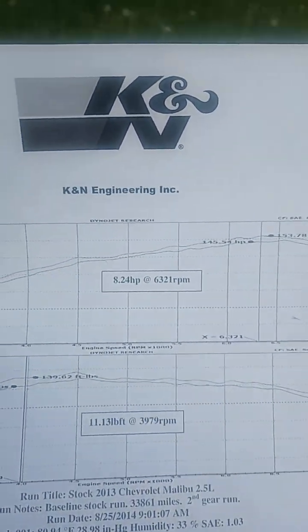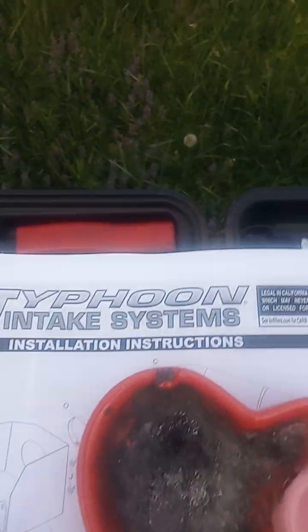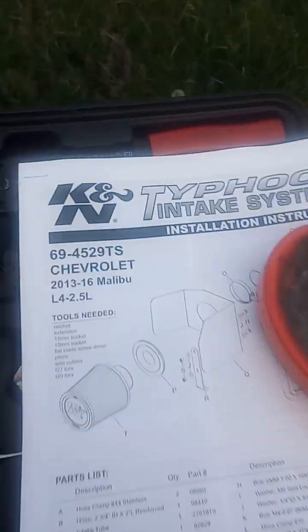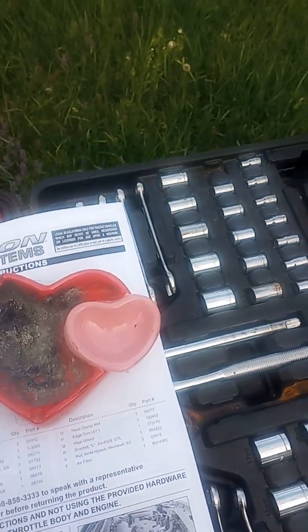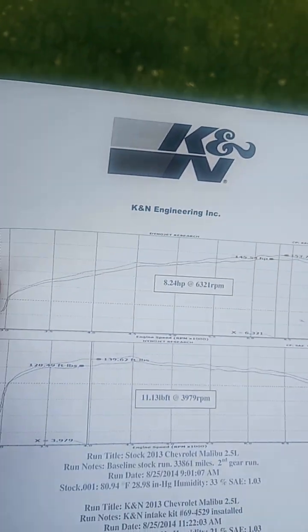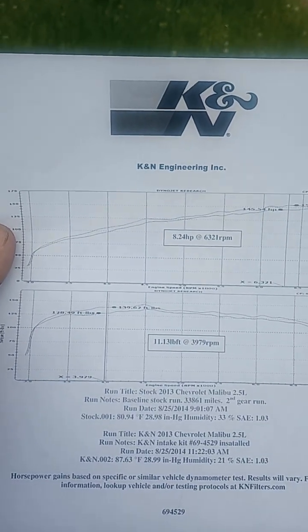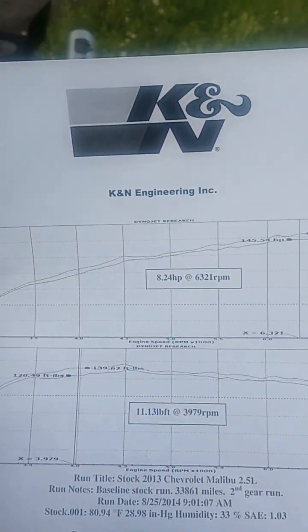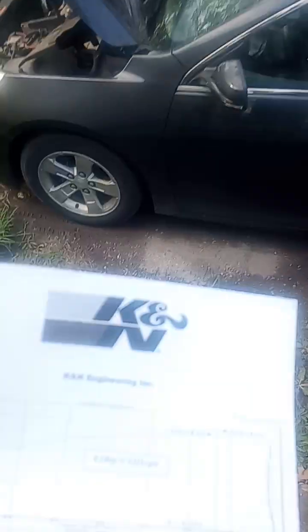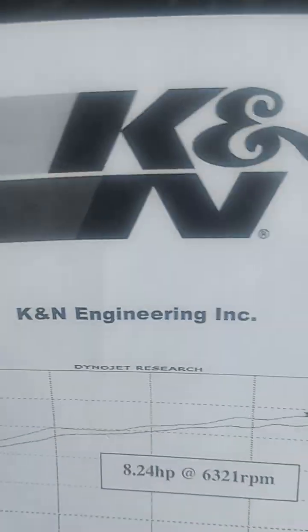As promised, I have a video here featuring the K&N Typhoon intake system for 2013 to 2016 Chevrolet Malibus equipped with the naturally aspirated 2.5 liter dual overhead cam variable valve timing engine. K&N did a dyno test and found that their air filter system will improve your wheel horsepower. This was a chassis dynamometer. They didn't pull the engine. By 8.24 horsepower at 6,300 RPMs.